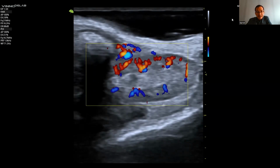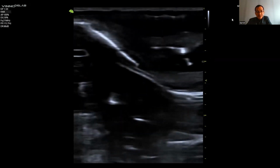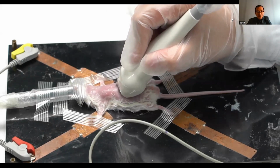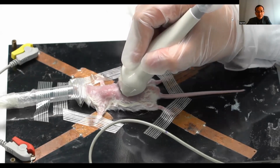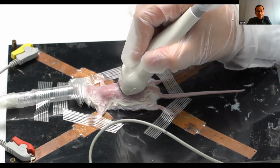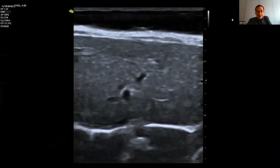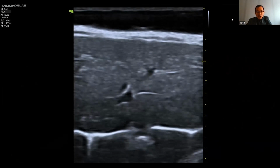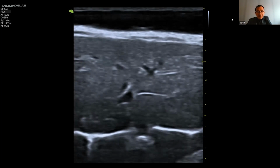Please scan the liver for us. And this probe is our 10 to 23 linear probe. Yes, it is very nice for small animals. Yeah, in here, this is the rat liver 2D image. We can see it's very clear, the liver capsule in here, and the internal vessel in here. This is the portal vein. Portal vein.